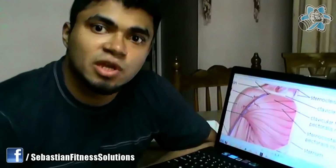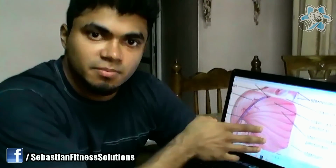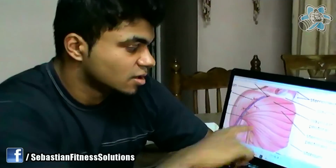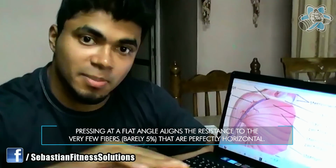The upper portion, which we call the clavicular fibers of the pec major, what angle are they at? Slightly, they're moving upward, right? Approximately an angle of 15 to 30 degrees, positive. Then look at the major chunk of the pec major, which is the sternocostal fibers. What angle do they run at? Most of it runs downward, and there's a certain very limited amount that runs flat. Now think about what I said. If you're doing the flat bench press, that resistance is in line with how much portion of your entire pec major? Barely 5%. Because only 5% of your muscle fibers are in complete horizontal line.